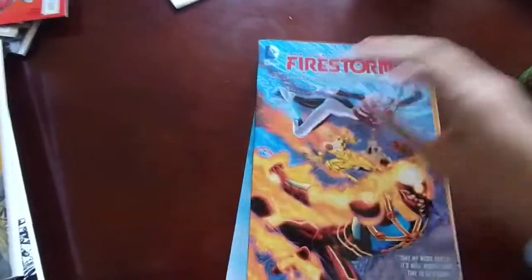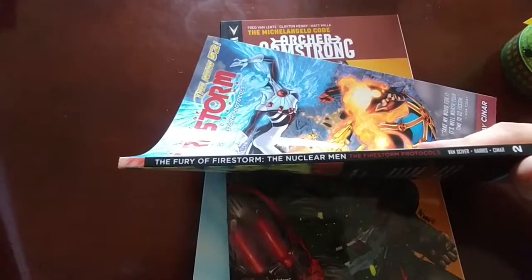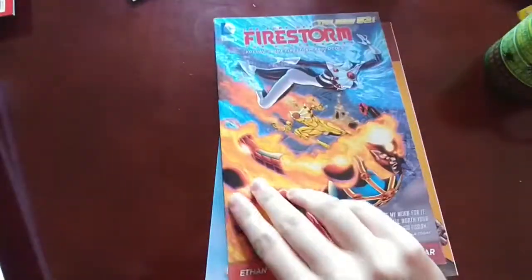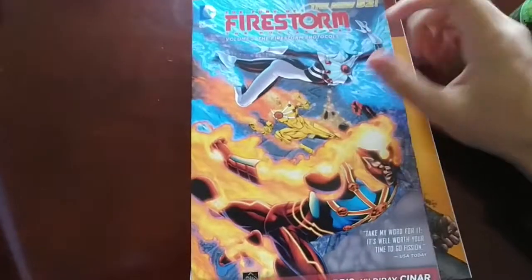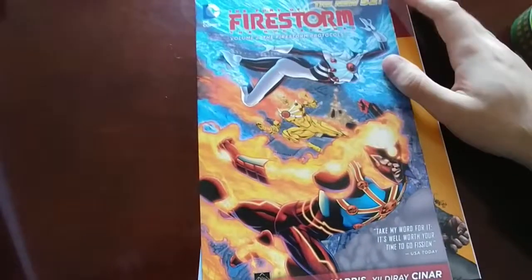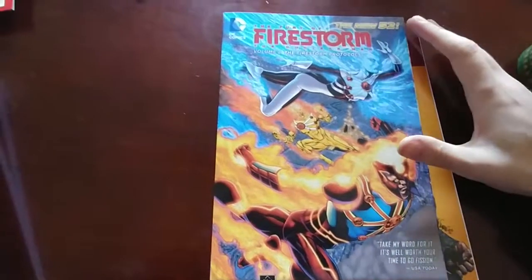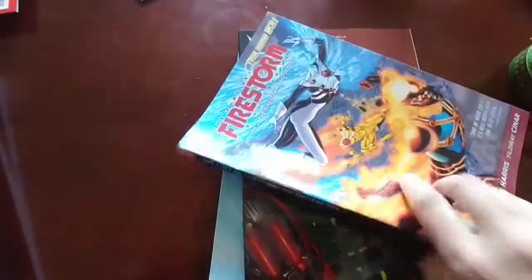So now we have Fury of the Firestorm. This is actually volume 2 from the New 52. Fury of the Firestorm, the Nuclear Man. So I picked this up because Firestorm is one of those characters I don't know a lot about. As I've said in previous videos, I'm fairly new to DC. I did read a decent amount of New 52 stuff, but beyond that, I don't have a lot of experience with the characters and the story. So I thought even to check out the New 52 version of these characters would be interesting. And for $1, of course, you can't go wrong, even if it's only volume 2. So I'm kind of missing out on volume 1, but that's okay. I'll still check out Firestorm.